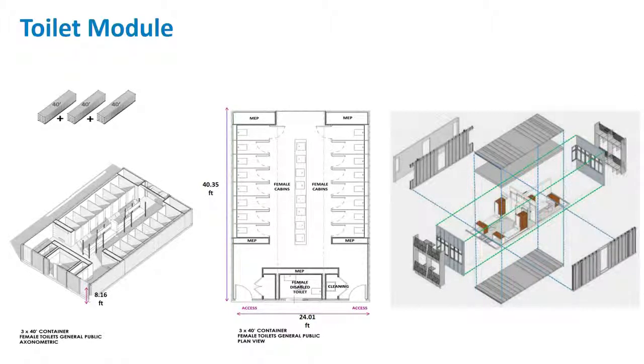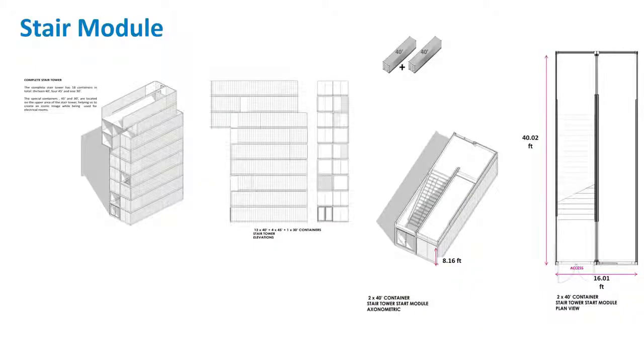Just see the detailing. As I said in the beginning, in the concept design, you make these blue boxes, and as you develop the model, you create this. The staircase, I was amazed. You bring 2 containers and the staircase is ready.